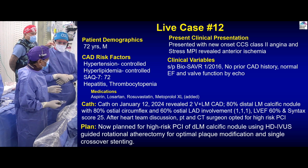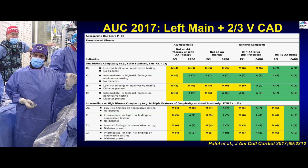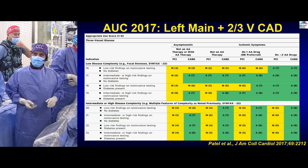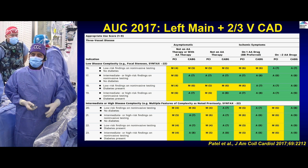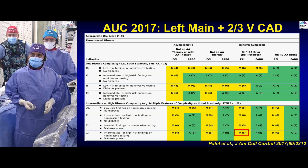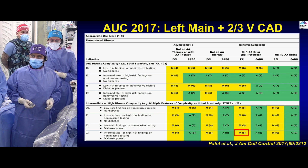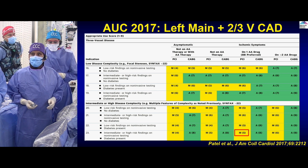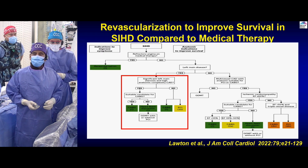thrombocytopenia. What is the platelet count today? Today is 70. Yeah, platelet is 70. As you know, thrombocytopenia itself has been a risk factor for patients with higher event rates, and of course we know it from the higher bleeding point of view. So this patient will fall into the category of intermediate high risk, with a SYNTAX of more than 22, but after discussion I will call it appropriate because the decision was made for intervention.